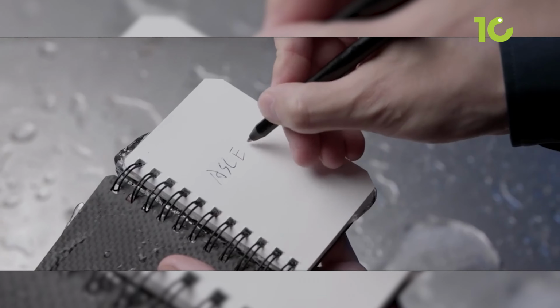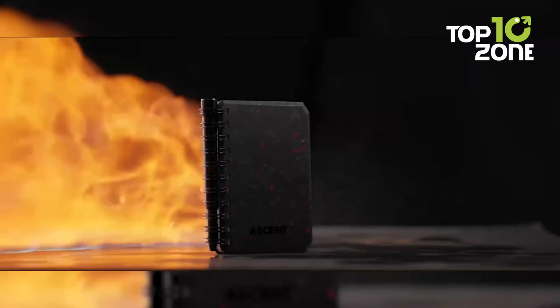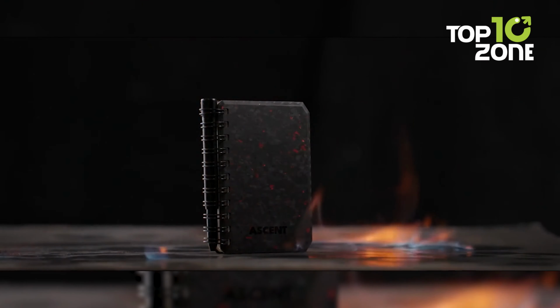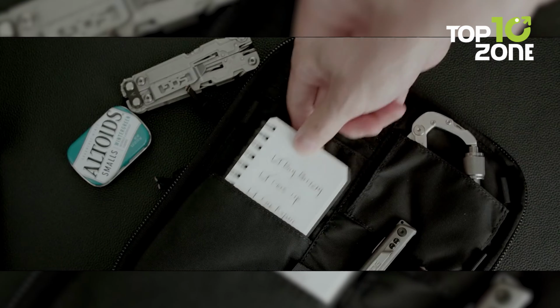The Ascent set is the perfect tool for those who demand high-performance stationery. Whether you are working in harsh outdoor conditions or simply need a notebook and pen that can withstand the rigors of everyday use, the Ascent set is the perfect solution.